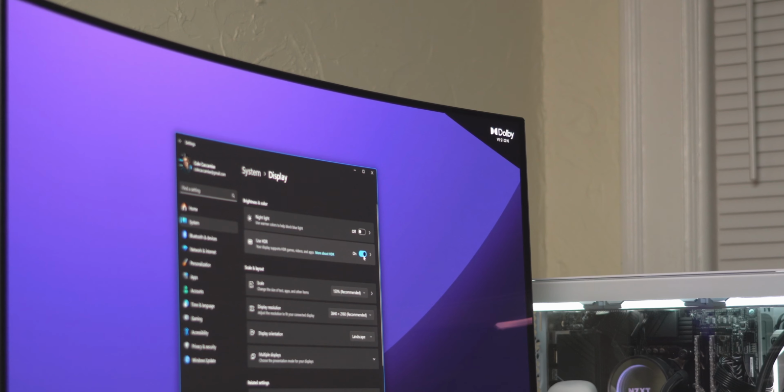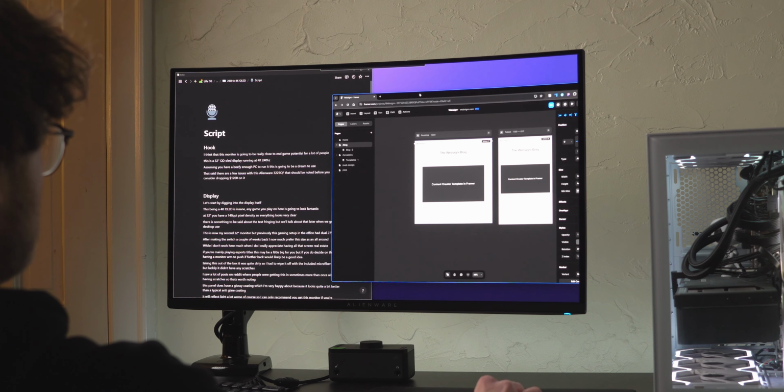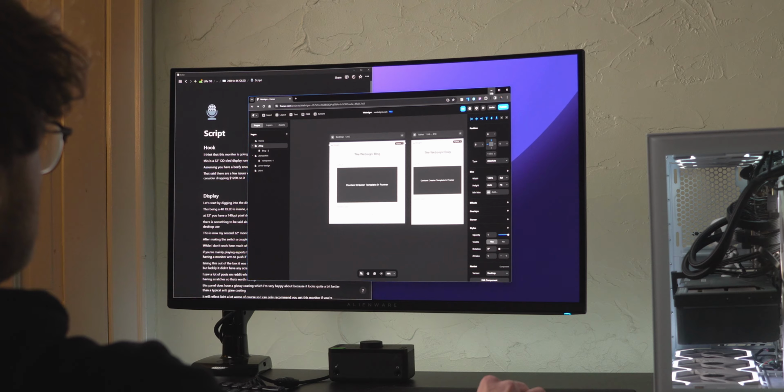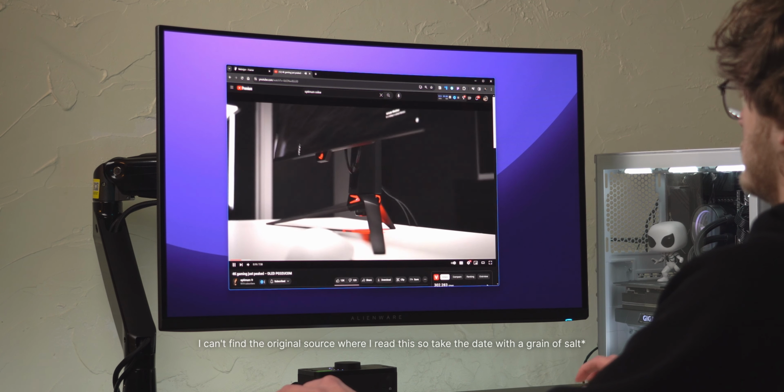A major problem that I've seen talked about is related to Dolby Vision. The monitor will force it on and cause colors on the desktop to appear very washed out. For now, we have no way to turn it off. This is something that's going to come in a firmware update in March.